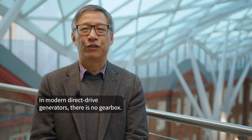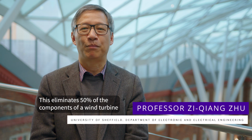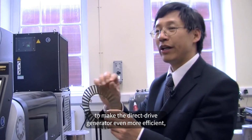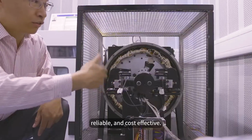In modern direct drive generators, there's no gearbox. This eliminates 50% of the components of a wind turbine and has a direct positive impact on the reliability of the system. We have developed ways to make the direct drive generator even more efficient, reliable, and cost-effective.